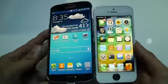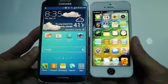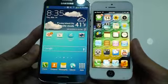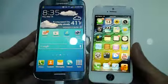Right now I'm doing a quick look between the Samsung Galaxy S4 and the Apple iPhone 5. Of course, both being flagships. The Galaxy S4 was announced here today not too long ago in New York City, and so we know a lot about the device. I'm going to quickly tell you the differences and what I like about both handsets.